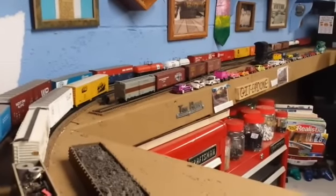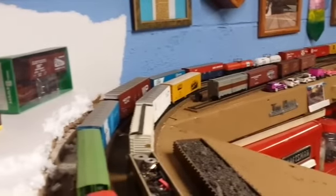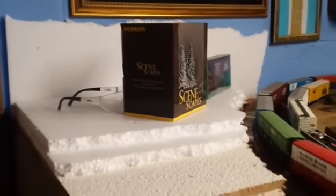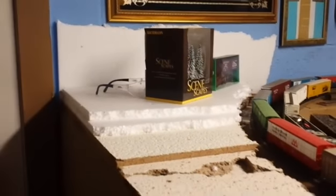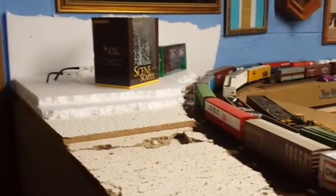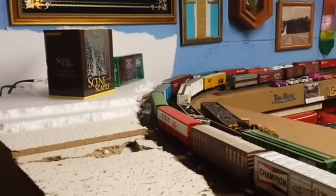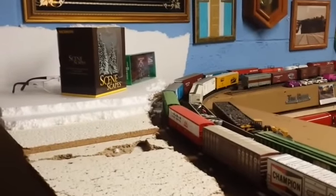As the trains come around the bend here, this area here, I'm thinking maybe a ski resort. It'd be the only winter scene on the layout. I want to say thank you to Jason for the start of the ski resort with the winter trees by Bachmann here.